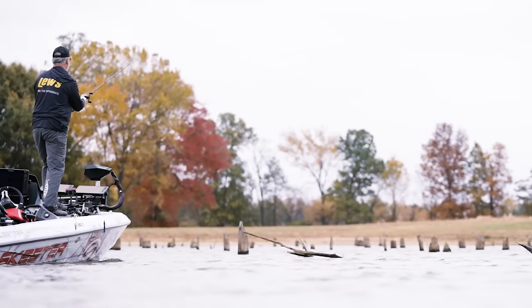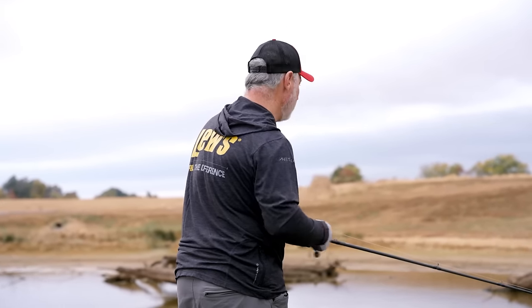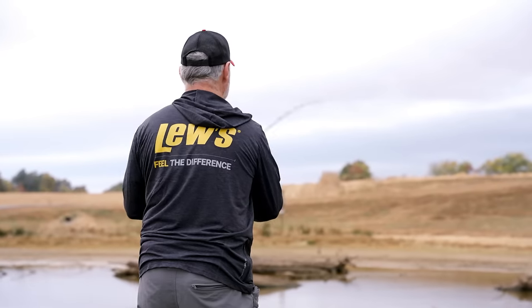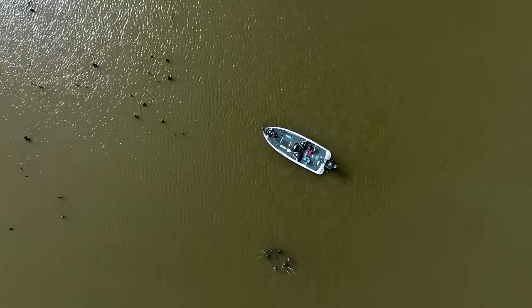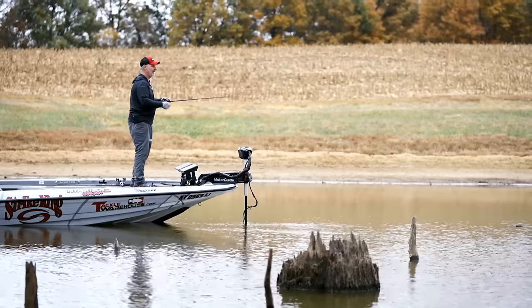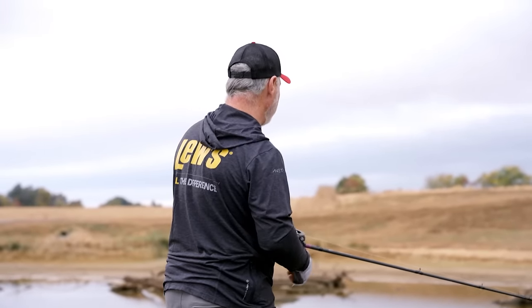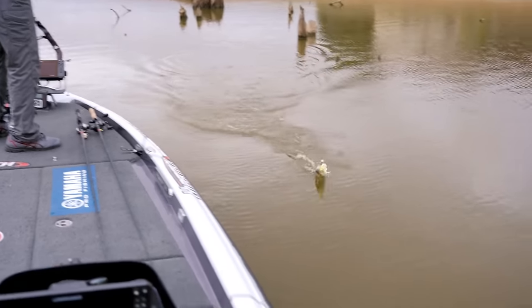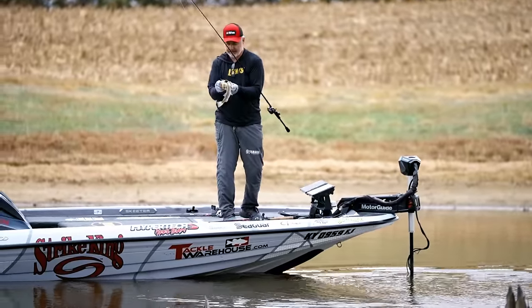And I'm trying to cover it from every angle. When I find a piece of cover like that, that's horizontal and not vertical in this world where everything's straight up and down with all the timber, I really take my time and pick it apart with different angles, different baits, because those will hold multiple fish. And the other general rule is, and I don't care what time of year or what type of bait you're fishing, make another cast and you will be rewarded more times than not with more fish.